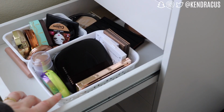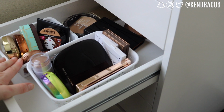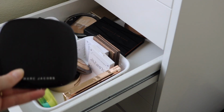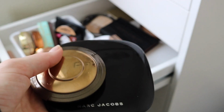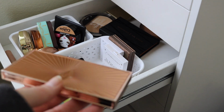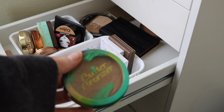In this little guy, we have the bronzers I use most, and in this guy, we have the bronzers I don't use as much. So I have my Marc Jacobs one that I use so much. It's literally like these two bronzers right here, the Becca Sunlit and the Marc Jacobs Tantric bronzer. These are my two favorite bronzers ever. Ever. We have the Charlotte Tilbury, what is this, like Bronze and Glow palette. My lovely Physicians Formula Butter bronzer.